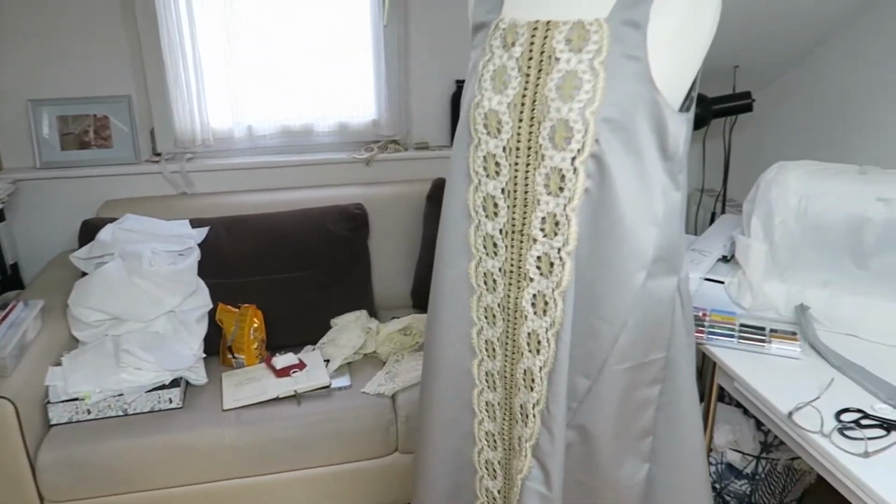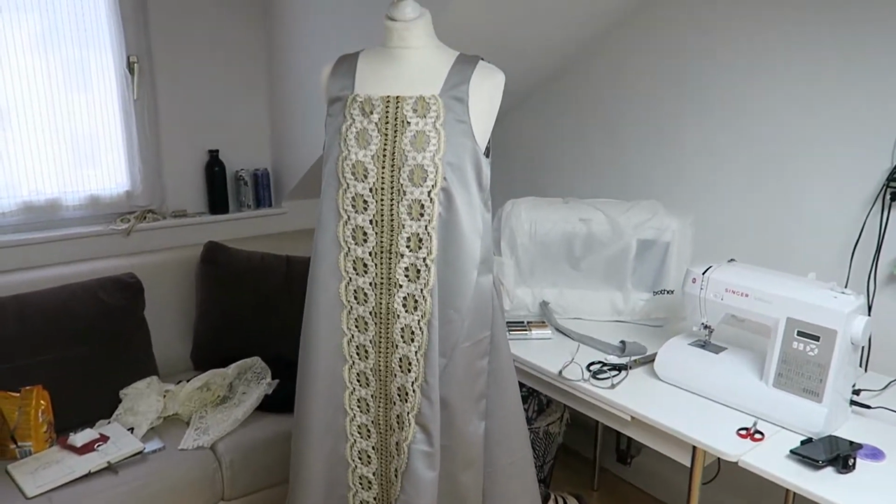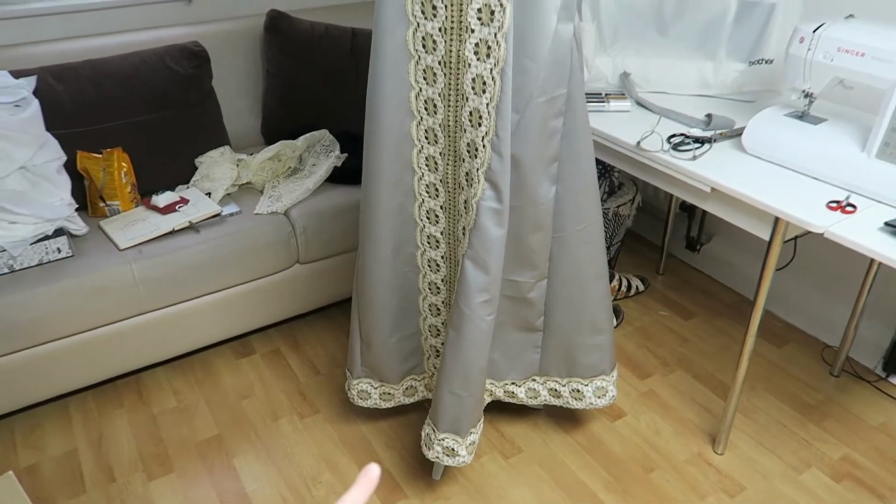Hi, it is actually morning and I am kind of still alive. It is almost 10 a.m. I am pretty much done with the dress. Let me show you. Sorry for the mess in the background, but I literally don't have the nerve to tidy it up. Okay, this lace was what I was doing the whole night.